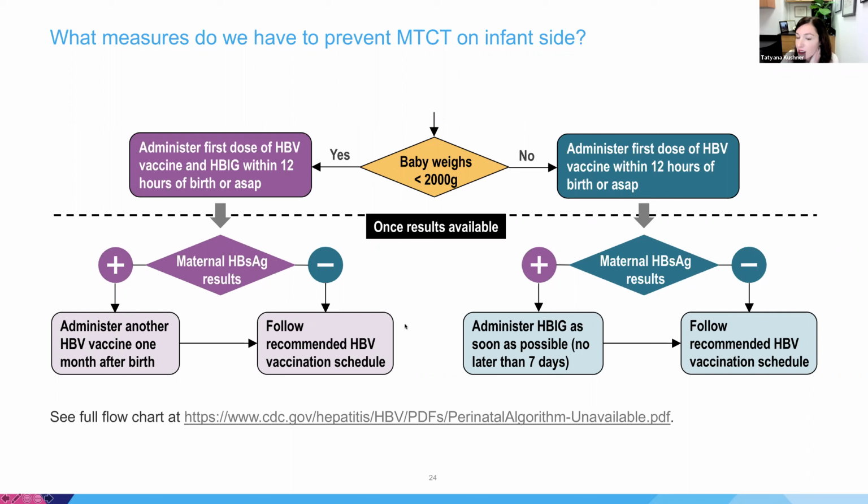But generally speaking, the recommendation is for the babies to receive the first dose of hepatitis B vaccine and hepatitis B immunoglobulin within 12 hours of birth. And I speak to the moms and let them know about that. The obstetric providers are excellent and the pediatric providers are excellent about having this done. But I think it's nice to also let the mom know that this is something to expect and to anticipate.